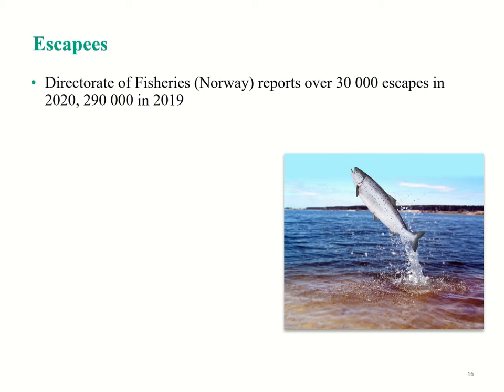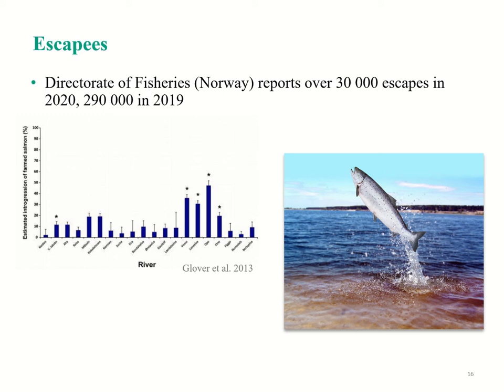These numbers have been fluctuating over the past years, but it's a lot of fish, and 99% of those are salmon. And salmon are good jumpers, you know, they have to jump up the river when they are going to mate. But it's been reported that these escapees from sea farms can lead to unwanted genetic introgression into the wild populations. For instance, Glover et al. did a study where they looked at 20 different rivers in Norway to see if there was evidence of genetic introgression from farmed fish, and they found it in all 20 rivers.